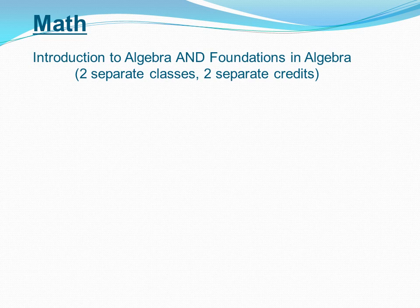In math, we have a lot of options. The first one is called Introduction to Algebra and Foundations in Algebra. Again, these are two separate classes and two separate credits. You take Introduction to Algebra first semester and you take Foundations in Algebra second semester. And just like English, it takes the algebra class and slows it down. It gives the students a lot more time to digest what they're learning, and it doesn't move quite as quickly. This is for students who really struggle in math.